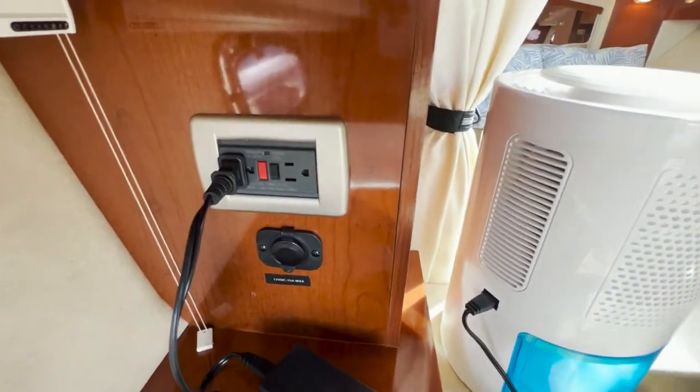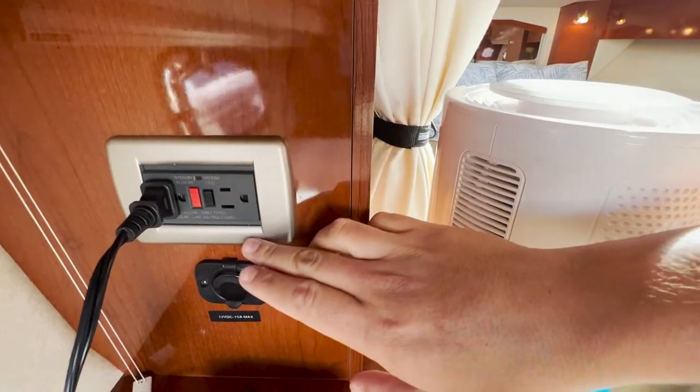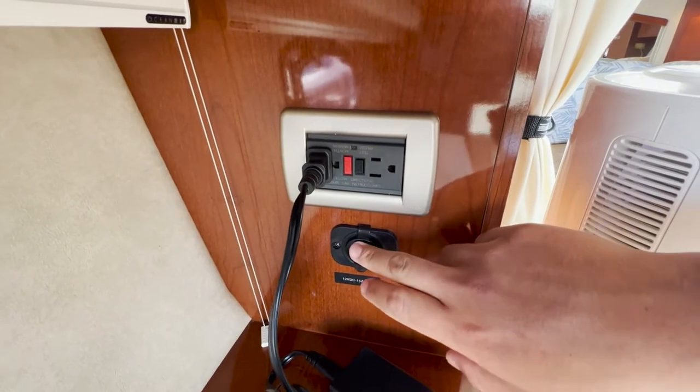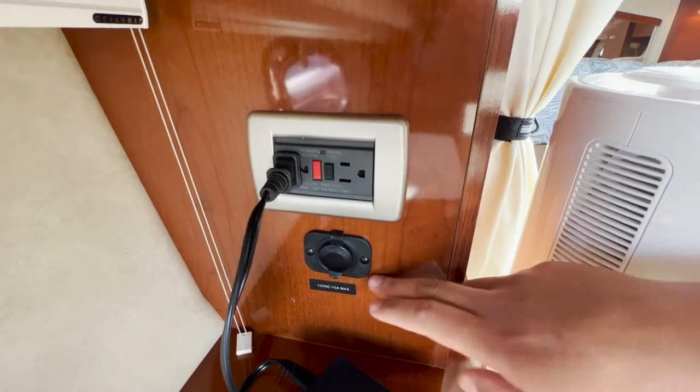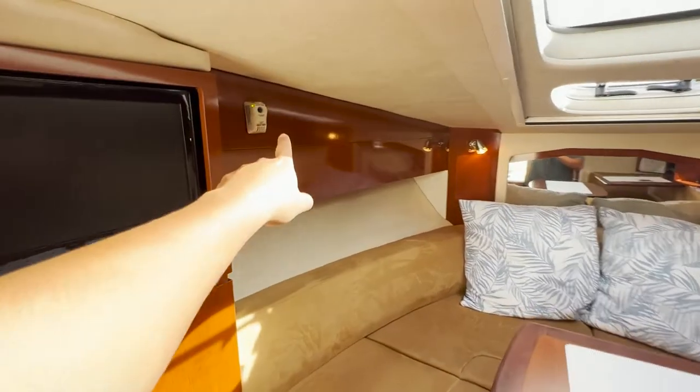So right now it's connected to shore power, so we're able to run this just on the outlets, obviously, but running anything on the 12 volt on battery power, if the boat was just fired up, we could run this. We'd have to fire up the generator to run the plugs and the microwave. There's a carbon monoxide detector right here.